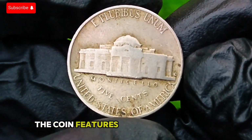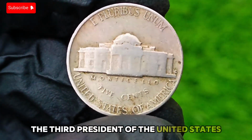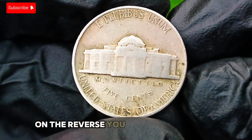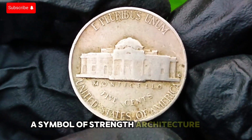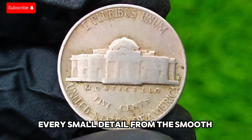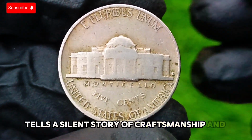The coin features a proud portrait of Thomas Jefferson, the 3rd President of the United States, gazing forward toward the future. On the reverse, you see his grand home, Monticello, a symbol of strength, architecture, and American legacy. Every small detail, from the smooth fields to the raised lettering, tells a silent story of craftsmanship and pride.